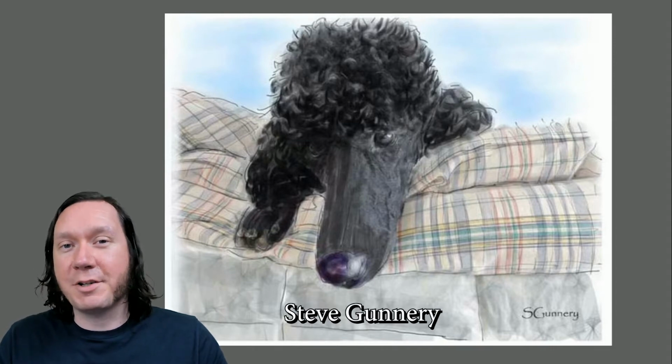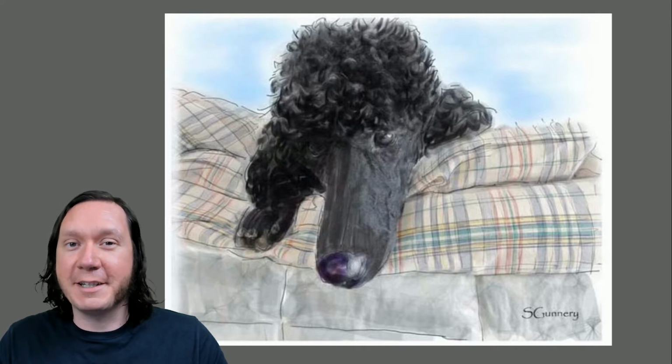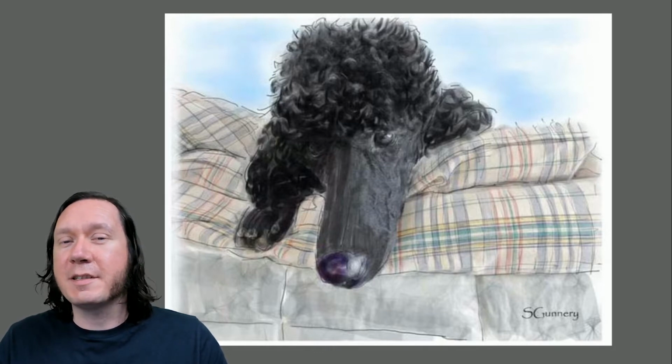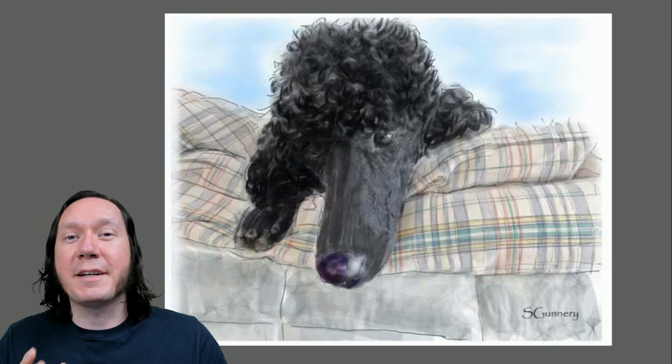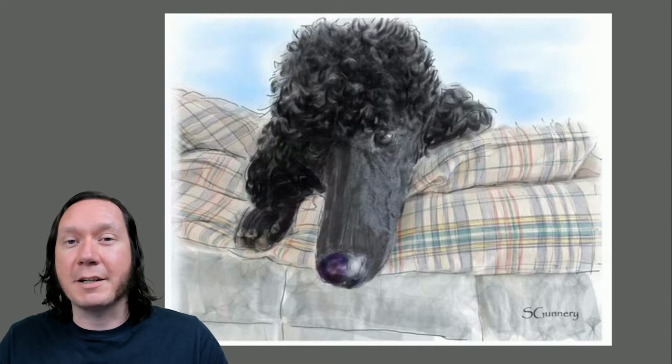Next up is a painting by Steve Gunnery of Steve's Poodle. I really like the expression that the poodle has going on there. Dogs always kind of look bummed out when they're just laying there, even though there's probably absolutely nothing wrong with them. The style for this is really appealing. The dog is very realistic, but the background is almost kind of simplified so it doesn't distract too much from the main subject, and I really like that. It almost feels kind of cartoony, but I don't mean that as a negative thing. I just mean that the colors are very simple and bright, and the outlines surrounding the main subject in the background kind of give it that cartoon comic book feel, which I really like. Excellent job, Steve, and thanks for sharing.